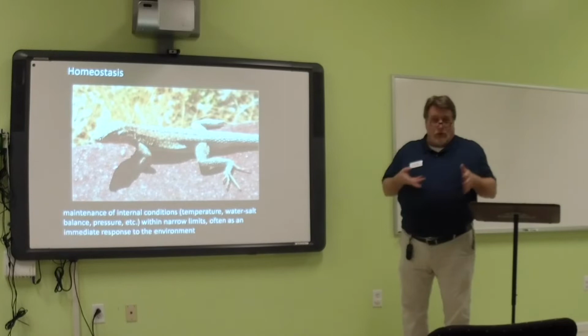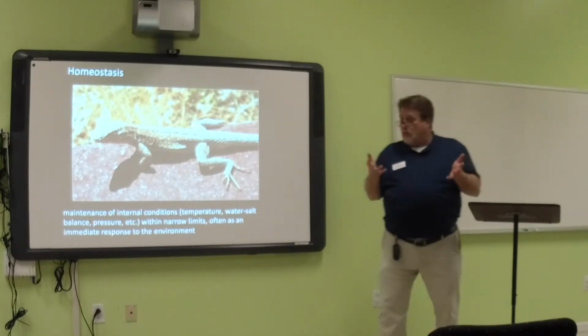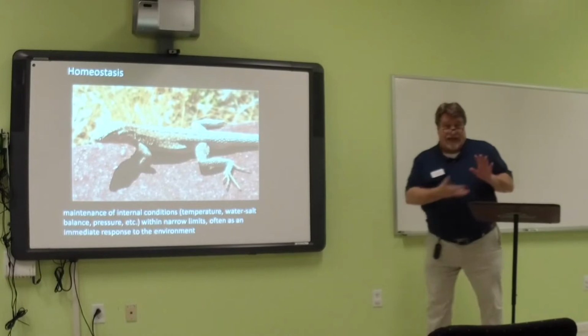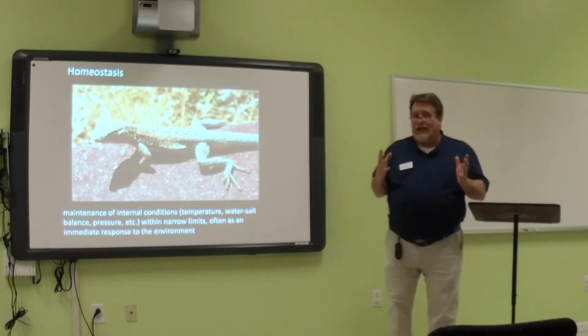If they get too cold, they're going to get out in the sun to try to raise that body temperature. More importantly, if they start to overheat, and that can be way more deadly for a reptile than getting too cold, they better get out of that sun, find some shade, get in the water. But it's even more than that.